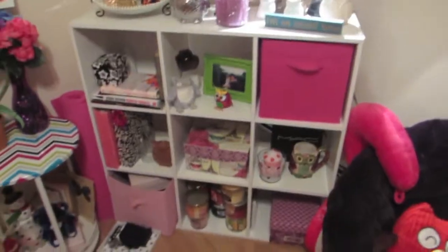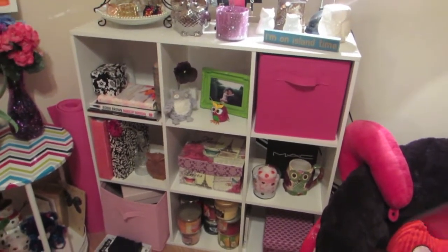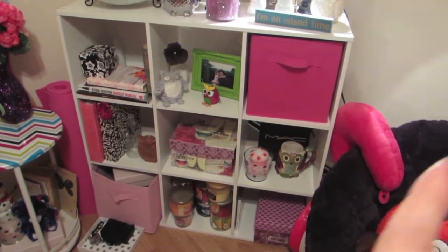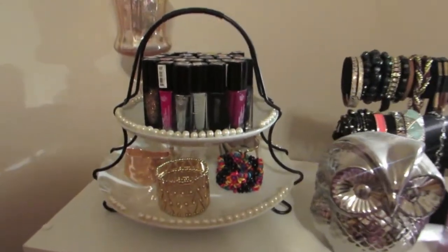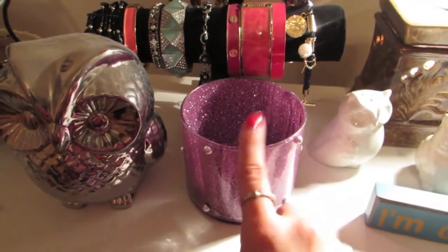And then on here is the cubicle type of display. I got this in Ikea. I put it together myself. Quite impressed, and I love it. So on top is just more little knickknacks. I have some more nail polish by Julep, some bigger bracelets, owls, more bracelets, a DIY candle that I had made from an old candle from Bath & Body Works.